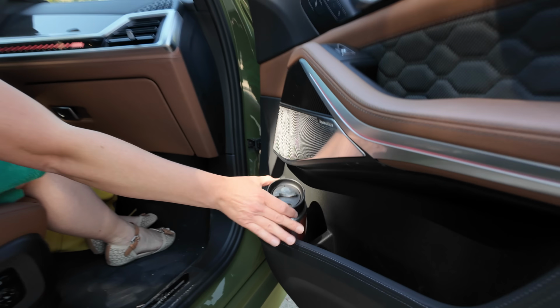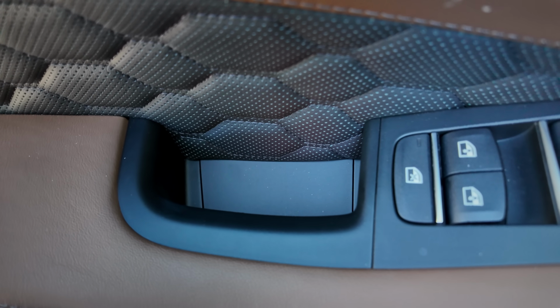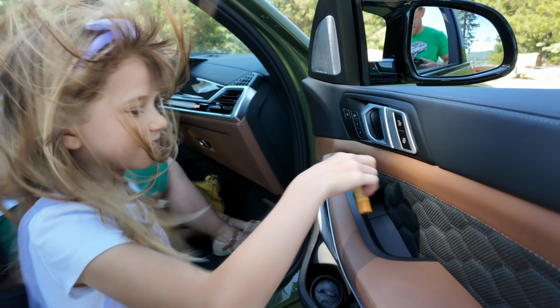Elsewhere, door storage is good. There's plenty of space for a bottle, although at that angle, you're probably gonna wanna make it a sealed bottle. We disagree as to whether or not this is a sauce pocket. It's at an extreme angle, and I'm not putting a sauce in there.